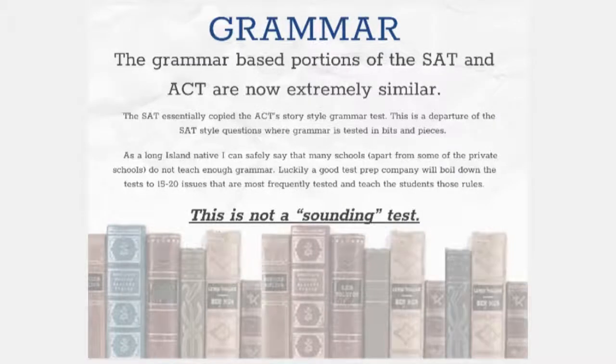Okay, so grammar, another huge issue. You have to learn grammar rules, and you have to learn how to apply them. That's how you improve on the grammar section of the SAT or the ACT. Luckily, those two sections are very similar, so preparation on one really overlaps to preparation on the other. The great thing is that you don't need to know all of English grammar. If you know the top 15 to 20 issues that are most frequently tested on the exams, you will do really, really well, and that's a reason why this is one of the most improvable sections on a standardized test. And I feel any student can do very, very well on that section.